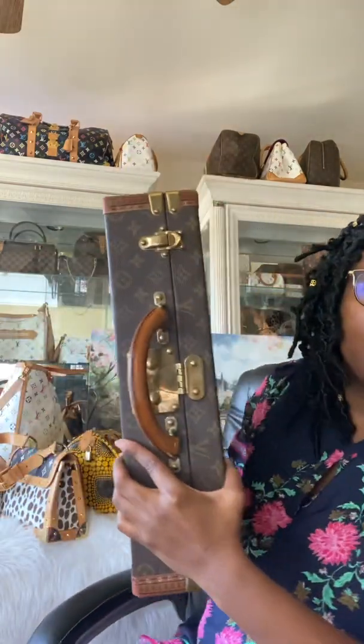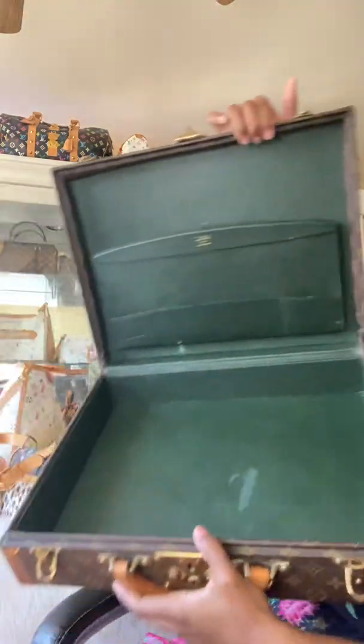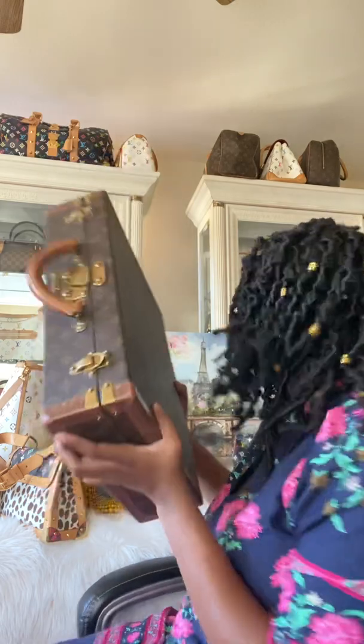This is my Louis Vuitton presidential briefcase. It is a hard-sided briefcase. Probably one of the coolest pieces I have in my collection. It is very heavy, so I'm not going to be waving it around too much. I considered using this piece for a briefcase, but it's not really viable. That's how I ended up getting my Louis Vuitton porte documents. But this is one of those really nice coffee table items that you see a lot of people with, and I found this for $900. So very, very good price for this piece.